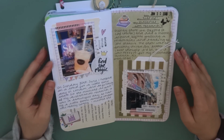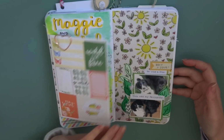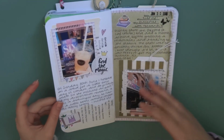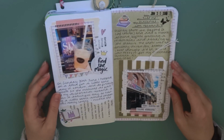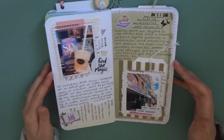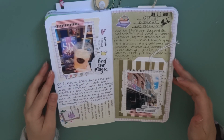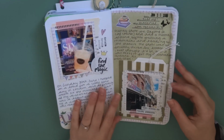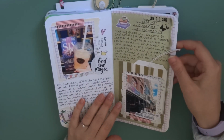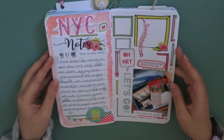And then the same with this page as well. This was also created with the same kit, and what I wanted to show is that you could create two totally different layouts with the same kit. So obviously that one is heavily green and yellow, and this one is really neutral colours, and it's got that pale pink in there as well. So this was about a solo day in London when I went to watch Six the Musical as some dissertation research. But yeah, I won't talk about those pages too much because they're going to be on the blog super soon.